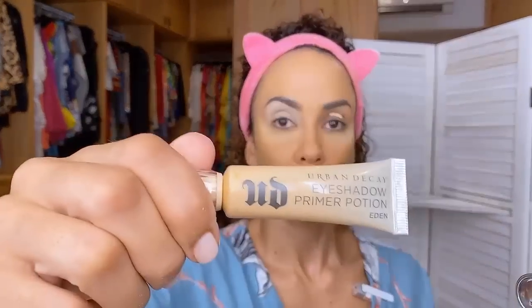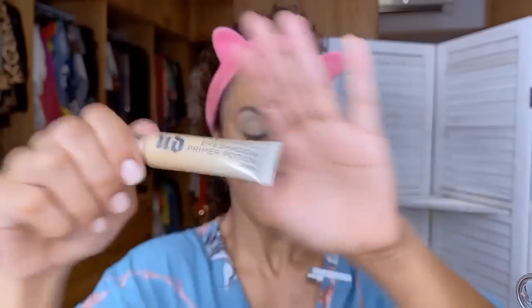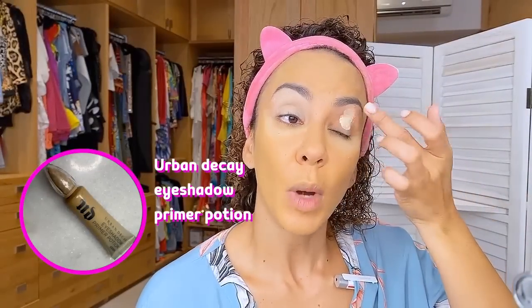So I'm just putting on, oh, and this is my primer. I use the Urban Decay. I just find that this primer is really nice. It helps to make the colors pop some more, but I don't know how these colors are going to pop anymore. They're just so vibrant.